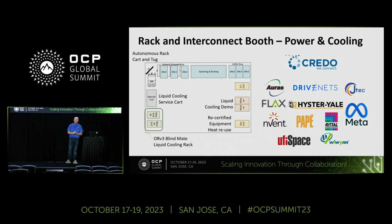On the right-hand side, we've got Flax, showing heat reuse and equipment recertification. Maybe you have a colo site and you can actually use the heat for something rather than just having to dump it. Power is becoming the constraint in lots of cases, so let's use that power and that waste heat for something good. WeWin is showing a liquid cooling demo, which I'd encourage you to look at, and UfiSpace is showing some of their network switching hardware.